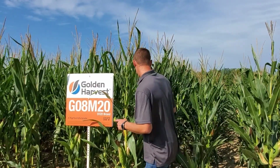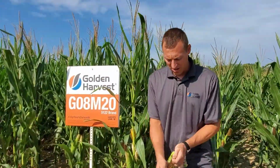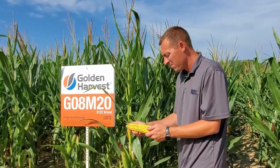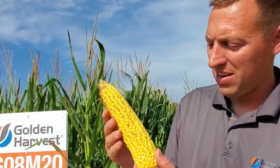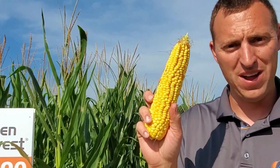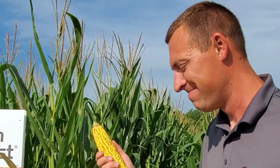One thing to note on this hybrid, let's see if I can pull an ear real quick. It is notorious for having super ugly ears. So normally we like to see nice straight rows, lots of them. This hybrid does this. They're just crooked, ugly. Why, I don't know. It's genetic. They've always done it. I've seen more straight rows on this hybrid this year than ever, but it's not hard to find ears that look like this. Still yields really well, so it doesn't bother me, but this is not one you're going to pick ears and take them to your county fair and win with.